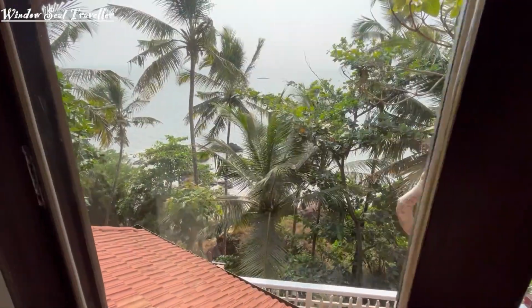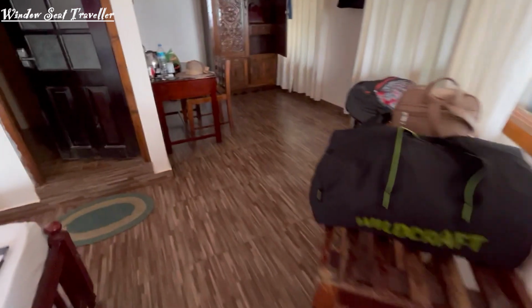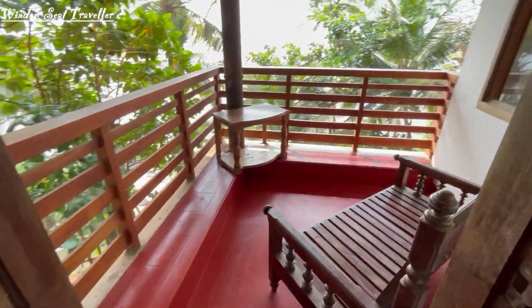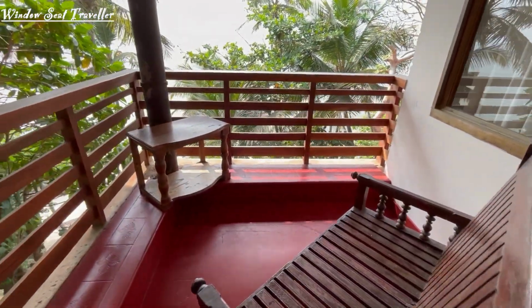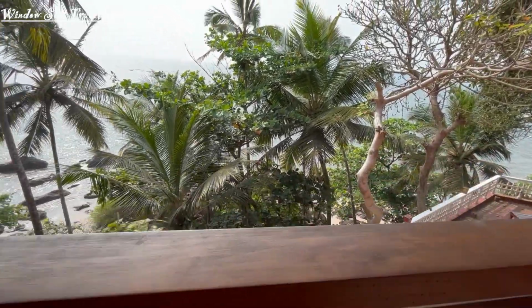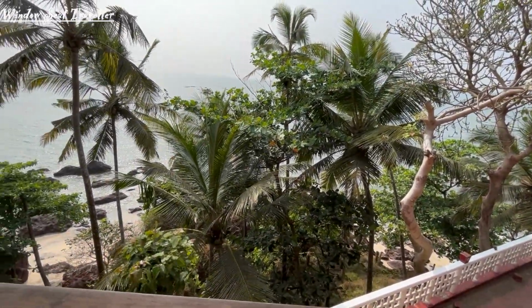Now, let me take you to the balcony of this room. This is just amazing from here as well, and we have a two-seater chair and a table where you can spend some peaceful time and relax your mind by listening to the sounds of waves and wind.